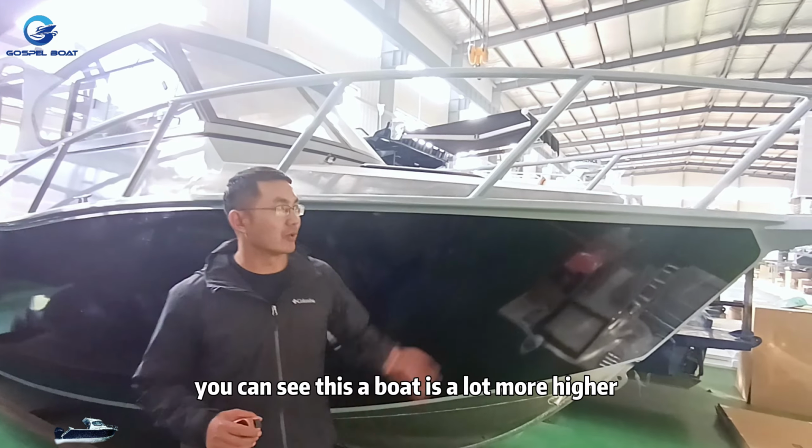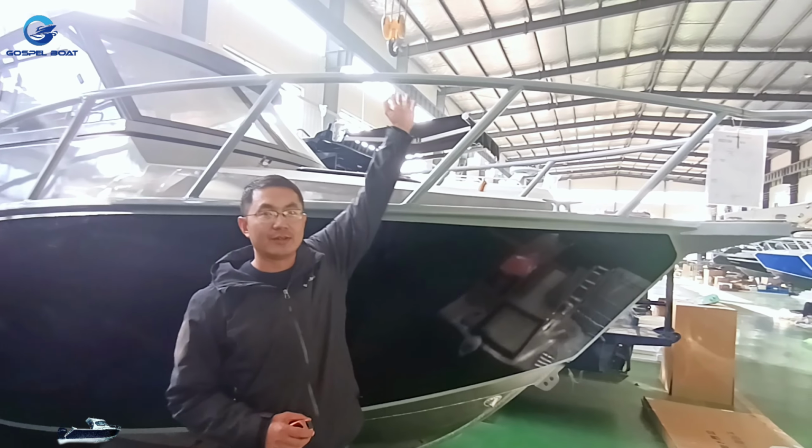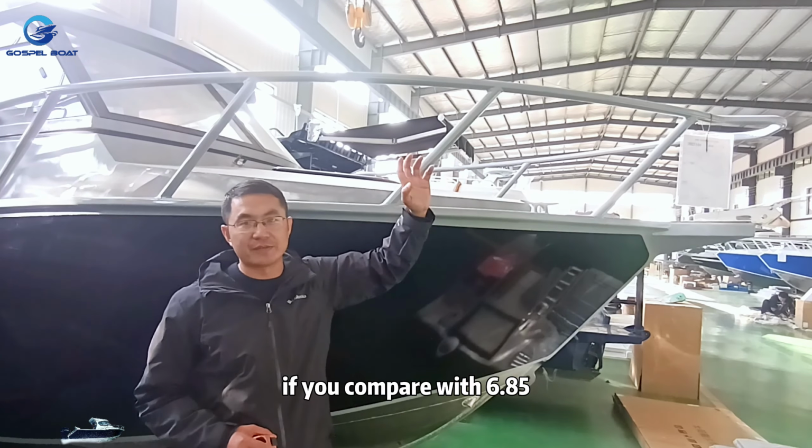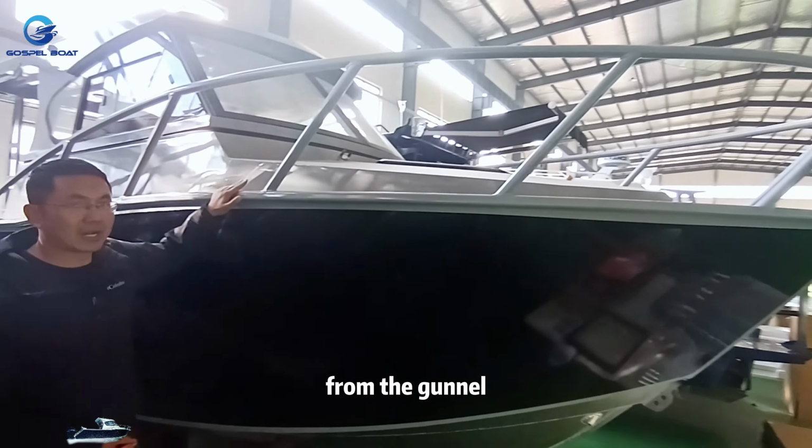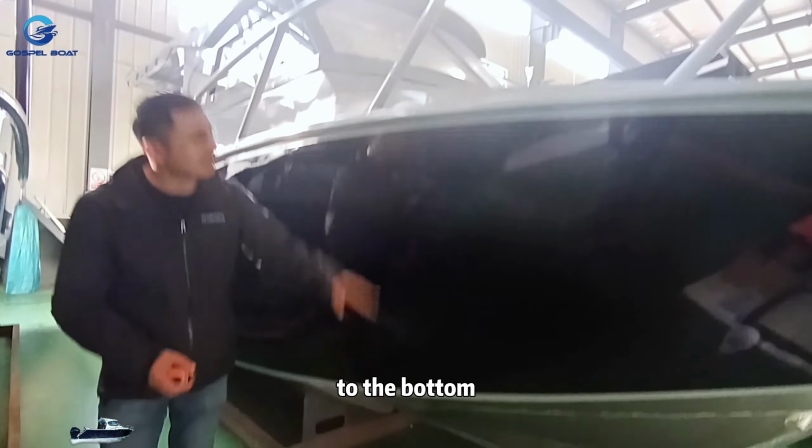You can see this boat is a lot higher. If you compare with 6.85, a lot higher. And from the gunwale to the bottom, it's higher. And 1.75, the boat rail is higher, which is 46 on the height of the boat rails.